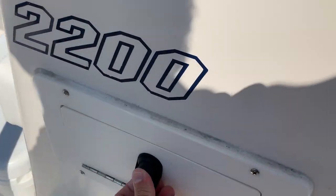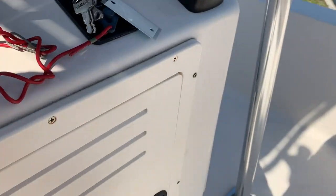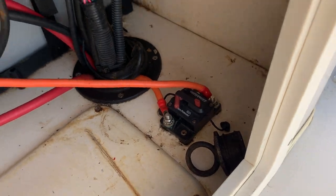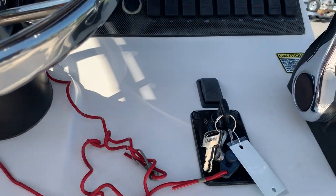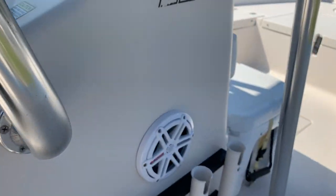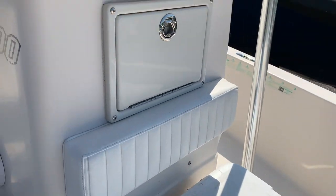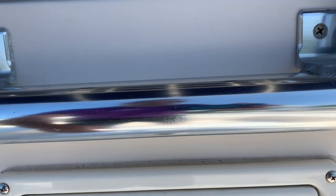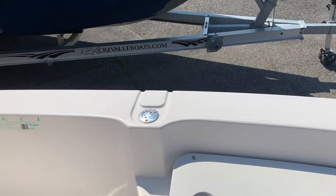Got a little bit of storage on this side. Speakers on the console. Inside the console is all the trolling motor batteries. Breaker going up front to the trolling motor. VHF antenna down here. Charger that is plumbed all the way over here, so you can just plug in your extension cord right inside without having to get in the hatch all the time. Little cooler seat up front with an additional storage compartment that has seen better days. But we can probably find something to go in there and plug that hole. Again, upholstery is in really nice condition.